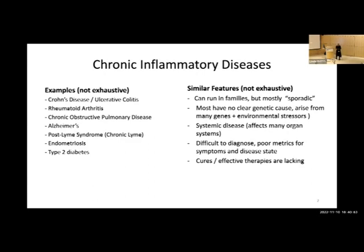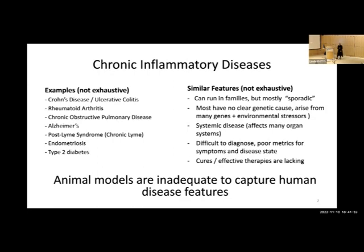And these are often systemic because inflammation can affect not only the target organ, like Crohn's and ulcerative colitis or GI, but you feel sick all over. It causes problems with absorption of nutrients, et cetera. And importantly, these are often very difficult to diagnose because many of them have symptoms that there's not great metrics for, and it takes a long time till you get really sick that you're diagnosed. And then, of course, there's often very huge gaps in certainly cures, but also even in effective therapies for the patient populations. And often the patient populations are very diverse. So for all these reasons, it turns out that although we can learn some useful things from animal models, the animals are not really replicating all the features of the disease.